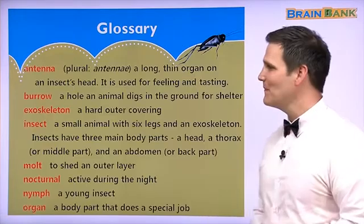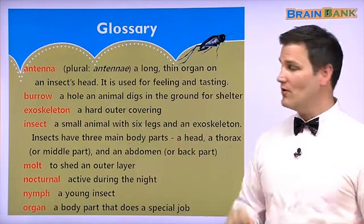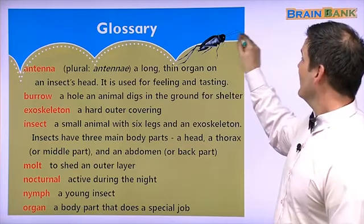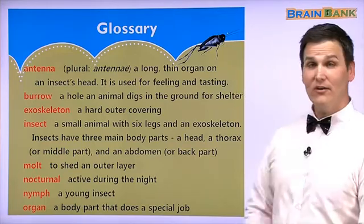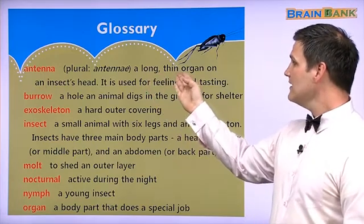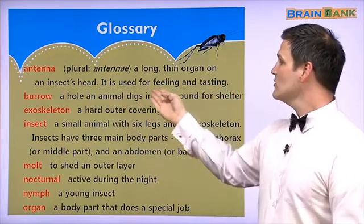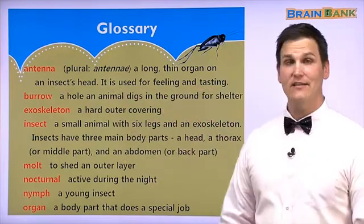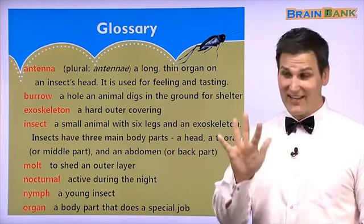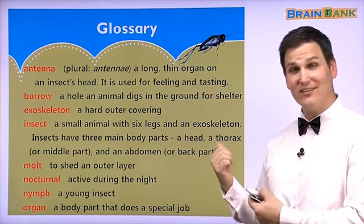Let's take a look. The first word we have, antenna. That is singular, or plural, antennae. Right here on the front of the cricket. Now these are long, thin organs on an insect's head. It is used for feeling and tasting. So an antenna is kind of like the hand and the tongue of an insect or a cricket.